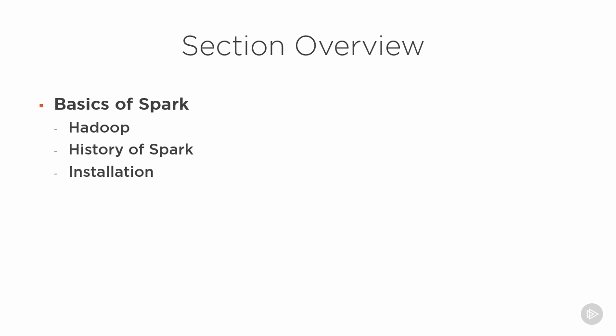Then we'll review how to get Spark onto your machine and dive into a quick demo of its power using the Hello World of Big Data, counting words. And finally, we'll finish this section by preparing ourselves for the rest of the course and the overarching project that we'll work through.